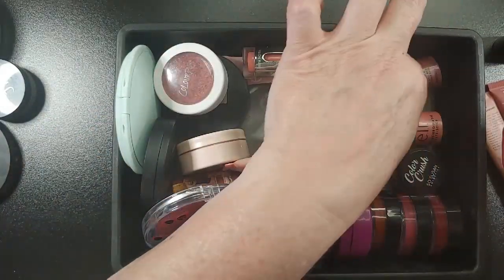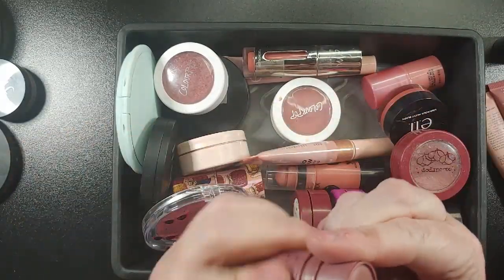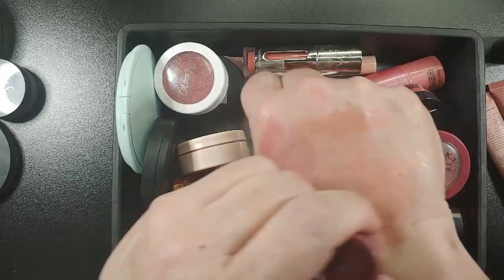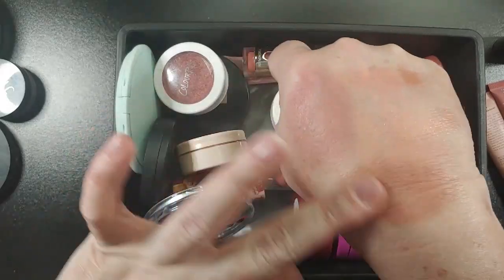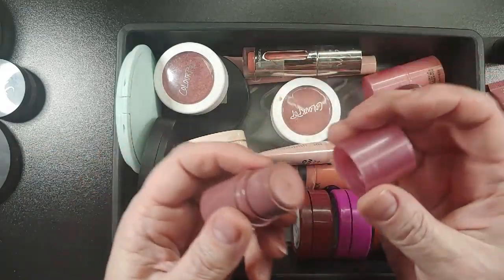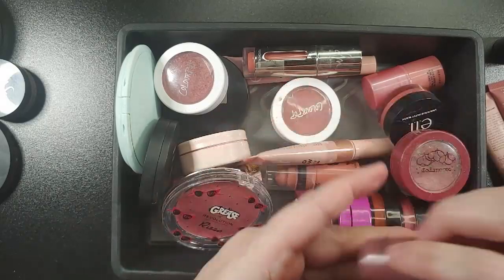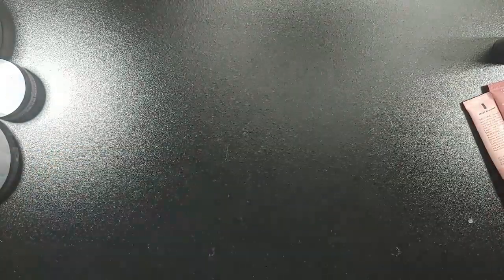So I'm going to choose this e.l.f. That one right there. Monochromatic stick. Yeah, I'm going to choose that. I really like that. And I haven't used it in a couple of months. So there we go. That's a lot of blushes, you guys. But it gives me variety.